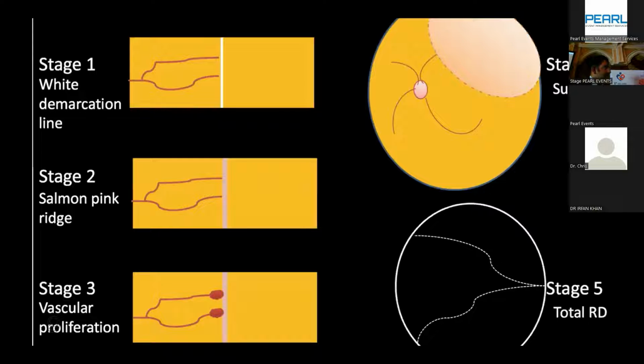Now, what are these stages? The stages are divided by the appearance of the blood vessels and where they end. If we have a demarcation, there are blood vessels on the retina, and then there's a sudden stop. That's the demarcation line. This is stage 1.